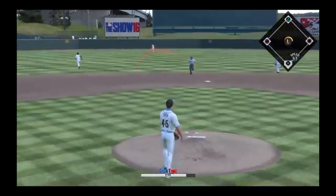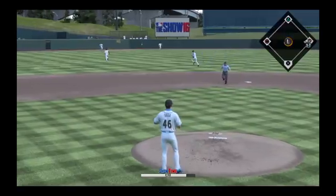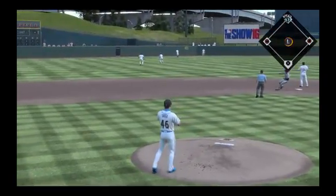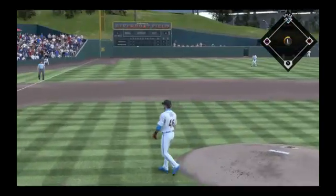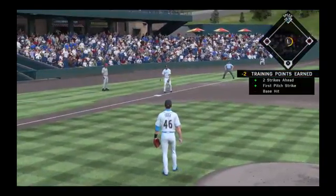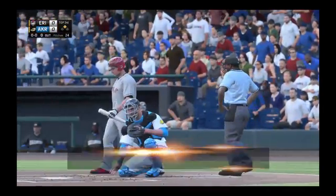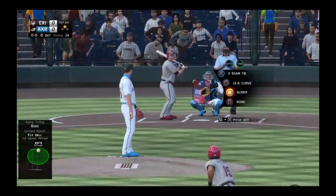Lifted in the air out towards left center. Jennings giving chase, but he won't have a play. This is down and into the gap. And he will make it into second with a 2-base hit here to begin the third. Oh, you better pay attention to this guy right now. He is heating it up. 7 straight games now with a hit.